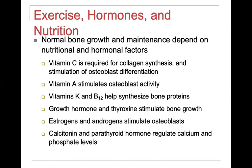Vitamin C is required for collagen synthesis. Now we know that 1/3 of bone is made up of collagen. We also know that humans do not manufacture our own vitamin C. If it's not in your diet, you are deficient. The more stress that one is under, the more vitamin C you burn through. So you should be consuming vitamin C rich foods every single day.